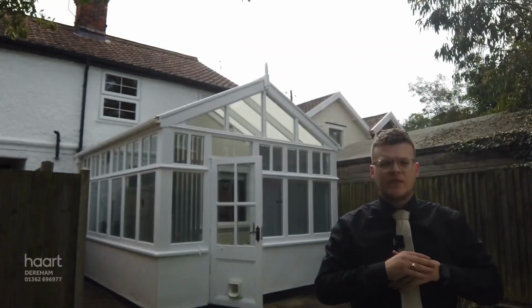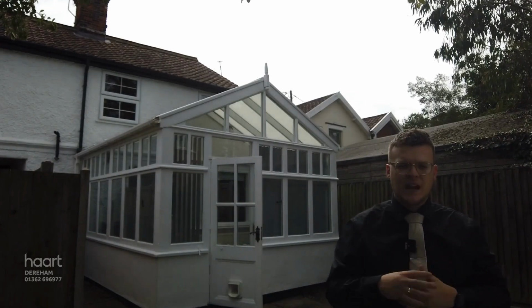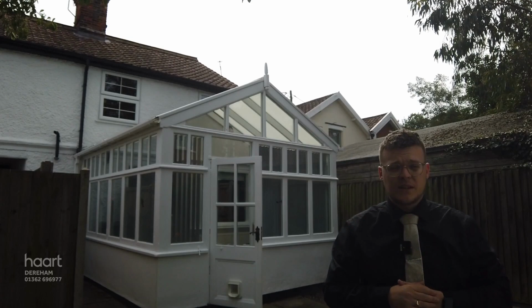Well, there you have it, a perfect property to move straight into and put your own stamp on. You're situated close to town, schools and amenities. What's not to love?